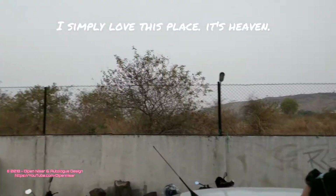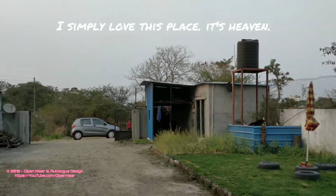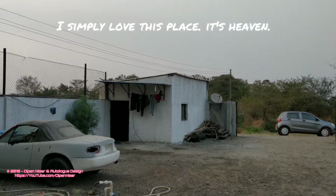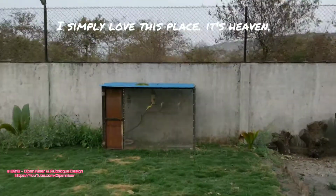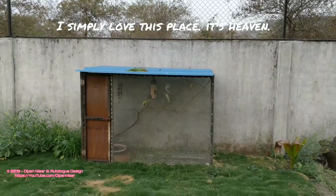This is the serene place around Autologue. I'll add a clipping after this one where I'll show you what's being done on my bike inside. That's my son who's walking in again. It's a small place where they keep their pets. We've got some parrots.